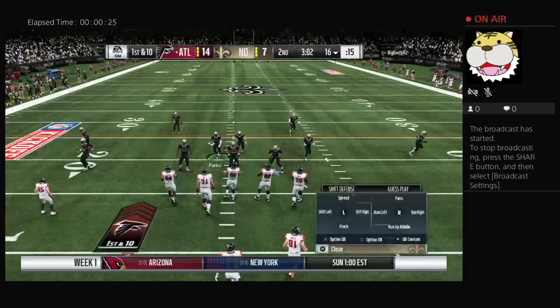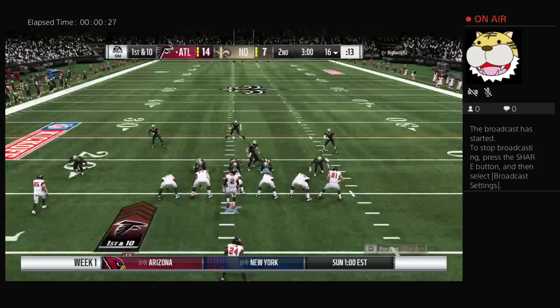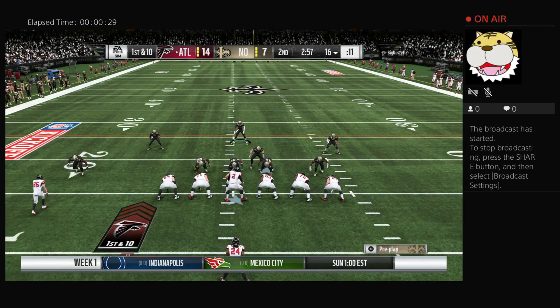Yeah, would not have wanted to go 3 and out. They avoid that right there. Yeah, they avoided the glares as they went back to the bench, didn't they?